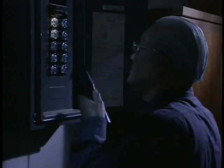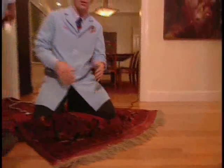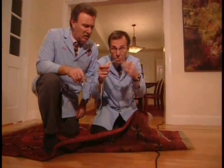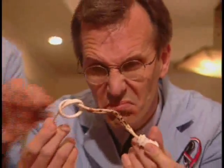If you have fuses instead of circuit breakers, make sure that you have plenty of spares on hand and never replace a fuse with one rated at a higher amperage. Here are some other electric safety tips you should remember. Don't run electric cords under rugs where they can be walked on and damaged. Check for cords that are broken, frayed, or tied in knots, or that have melted insulation. Replace or repair them promptly.